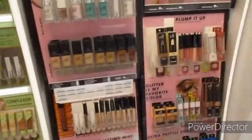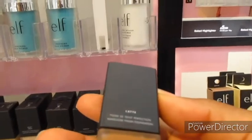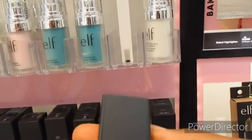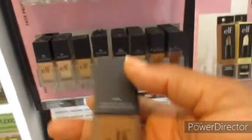So my next stop, I'm trying to look for the next stand. All right, so this is, let's go. This is the Pixie Eye Foundation. No, Elf. That's Elf Foundation, in Latte. Flawless Finish Foundation in Latte. Elf, how much is it going for? Elf are always very cheap. Flawless Finish, £7.50.